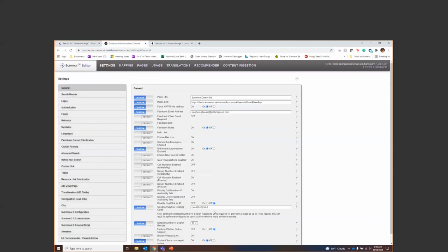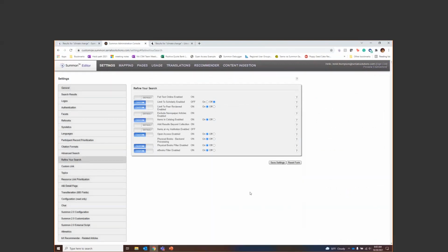You're going to go into the Summon administration console, and that's located from within the Client Center or in Toda, and then you click on the link out to the Summon administration console. It's under Refine Your Search. When you initially land in the admin console, you're going to be on the Settings tab. You're going to go to Refine Your Search, and there are two settings that need to be activated.